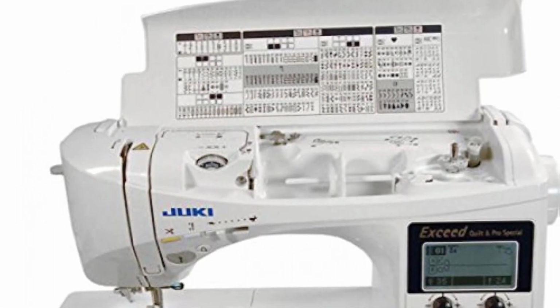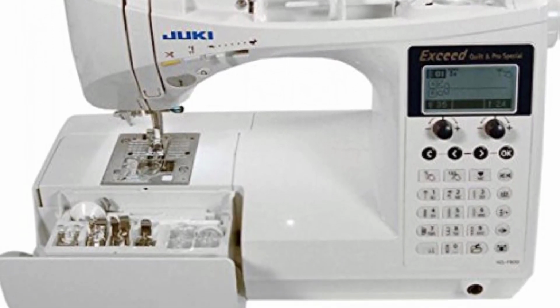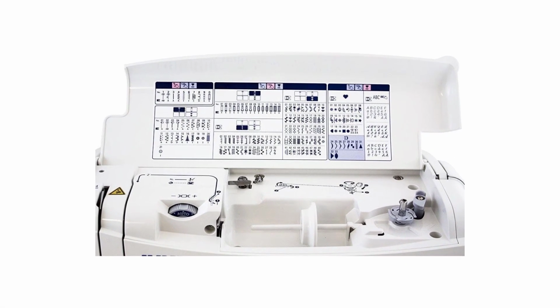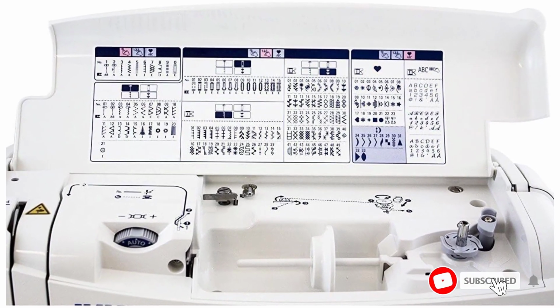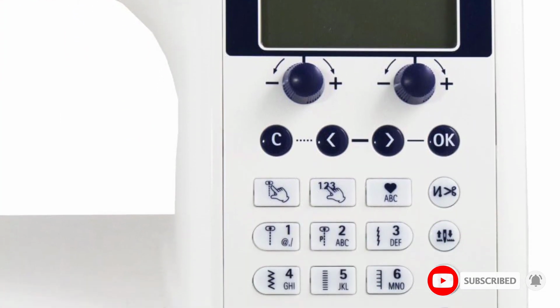A wide range of accessories are appropriate for users of all skill levels and a wide range of common sewing projects. They are all arranged in the accessory tray in a tidy manner. A soft-sided dust cover is also included with the package. You may quickly choose your stitches and settings by pressing a button on the LCD display.